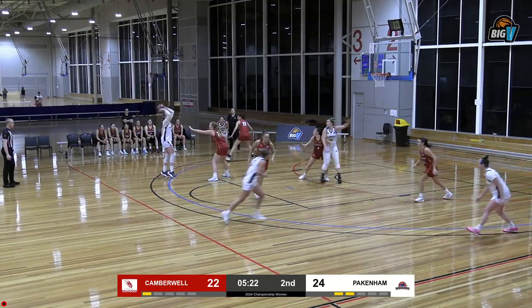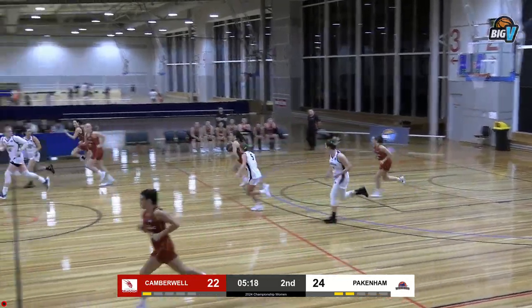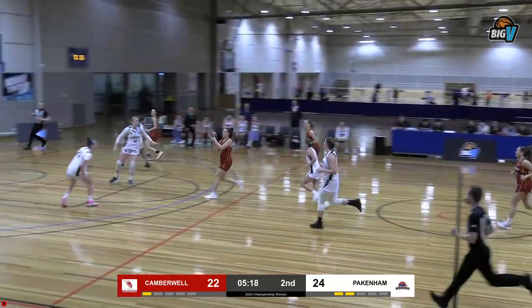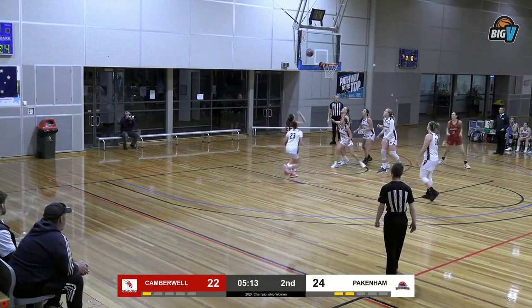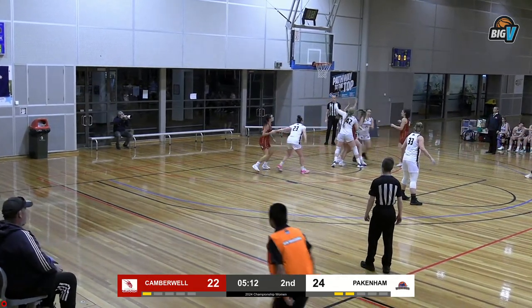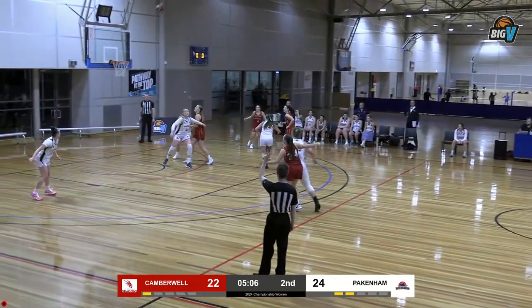Campbell going under that high on-ball screen. Again, Pakenham looking high-low. For all the post entries they've attempted, Pakenham have been, frankly, pretty poor at actually getting that catch inside. Whether it's the passing angle or just the receiver, it's been a combination of things, but they haven't actually managed to get many clean post catches there.